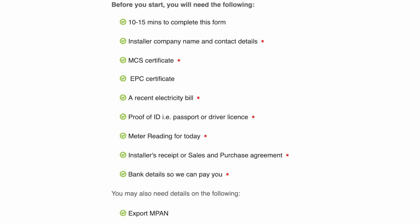You also need to supply them with your bank details so obviously they can make the payments. And I think from memory, I had to supply a copy of the invoice to show what I'd had installed. So if we pop over to the screen now, just go onto the Good Energy website.